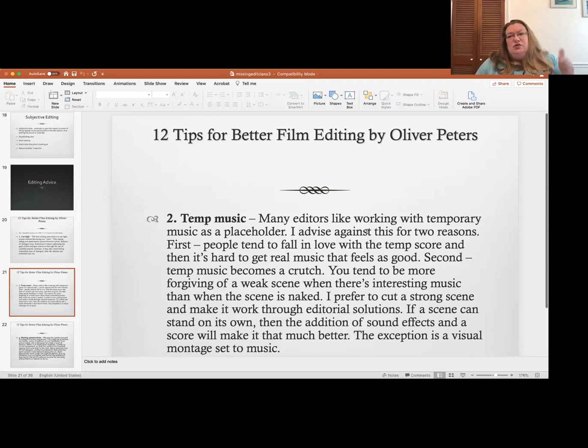It's better to edit your story together with no music. If it stands alone and it's a strong story that you've edited well, it will definitely be enhanced by adding music later. But music can really overcome some weak editing. If you get really reliant on a piece of music from the beginning, your story may not be edited quite as strong as you would like it to be because you're relying so heavily on the music.